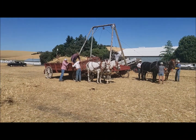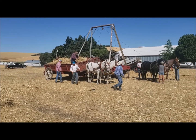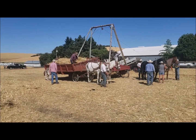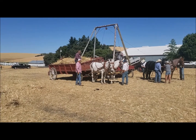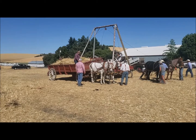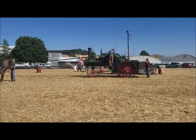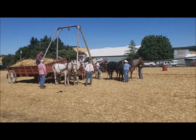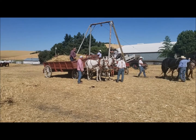Well, the 2+ hour lunch break is over. Brady Boy's back on the job here at the Palouse Empire threshing bee, and with the exception of one tractor and combine, everything here is horsepower and mule power. Well, I take that back. We've got the steamer there. Steam engine runs the threshing machine, but everything else is horse and mule.